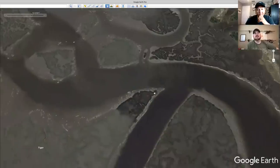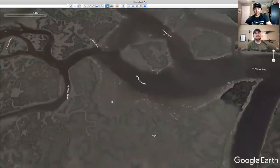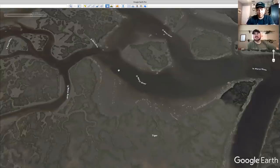Yep. So right here, I would really think heavily for trout, somewhere around in here. But then I love seeing areas like this. So right here it's a mud flat, and it's completely dry at low tide. But right here, this is what I just call an escape route. Places like this are going to be phenomenal, especially for redfish, and a lot of times really big trout as well.